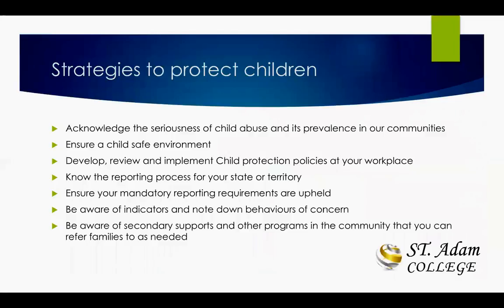The first thing is to acknowledge that this is a serious problem and there are probably children in your care that are being abused, 1 in 32 children. So if you think about how many children are in your centre, if you've got more than 30 children, the statistics would say there is somebody there. In my 15 or so years in early childhood, I've made 4 reports, and I guess that's statistically across the children that I've worked with.